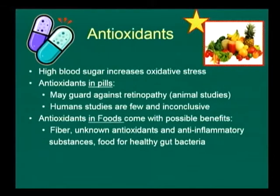But there's some very interesting things happening with regard to diabetes and weight control, that the healthier gut bacteria can actually help us maintain an appropriate weight. We don't know how it happens, but feeding the healthy bacteria with high fiber, high fruit and vegetable diets might be one way to lower diabetic complications.